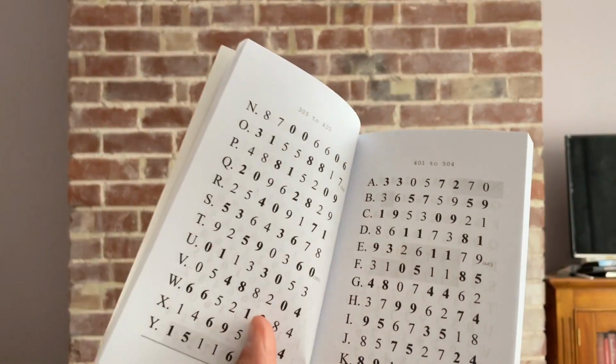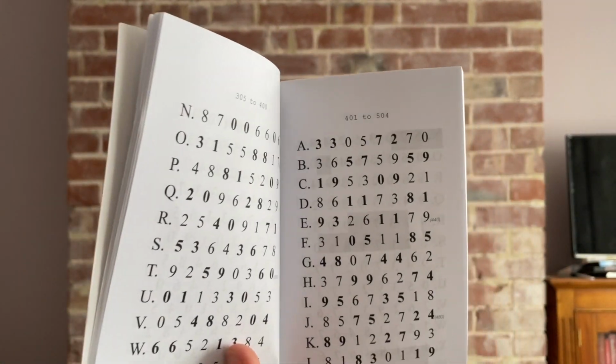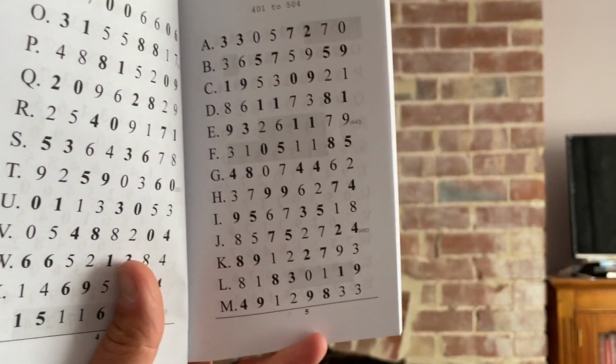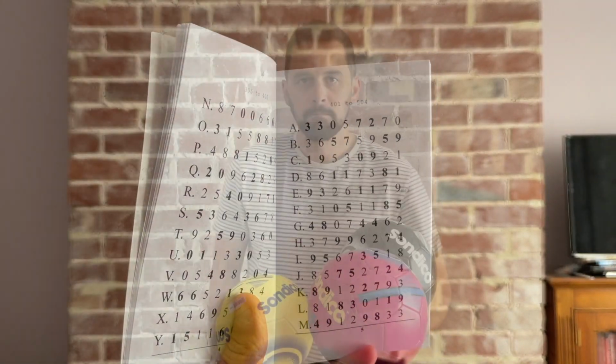So page 5 is 104 digits. So we're going to do 401 to 504 of page 5.